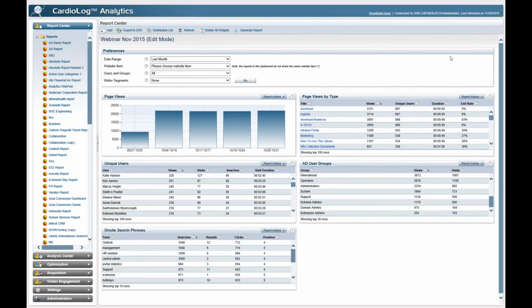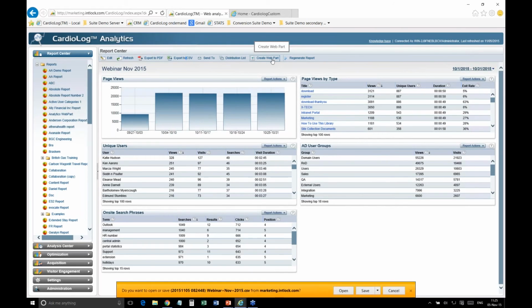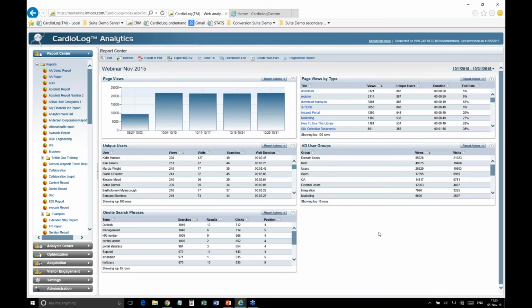We talk about this being self-service, so I'll click here at the very top on Generate Report and show you how we can easily share this data with colleagues. All right, and then here we have a report in generated mode. At the very top here, I can easily share the data by exporting to PDF, CSV, sending as a distribution list, or even creating a web part. So I can actually have a web part on each and every site showing the site owner data for his or her site. And those web parts are constantly updated with data, so it's very easy to share that data with our colleagues.